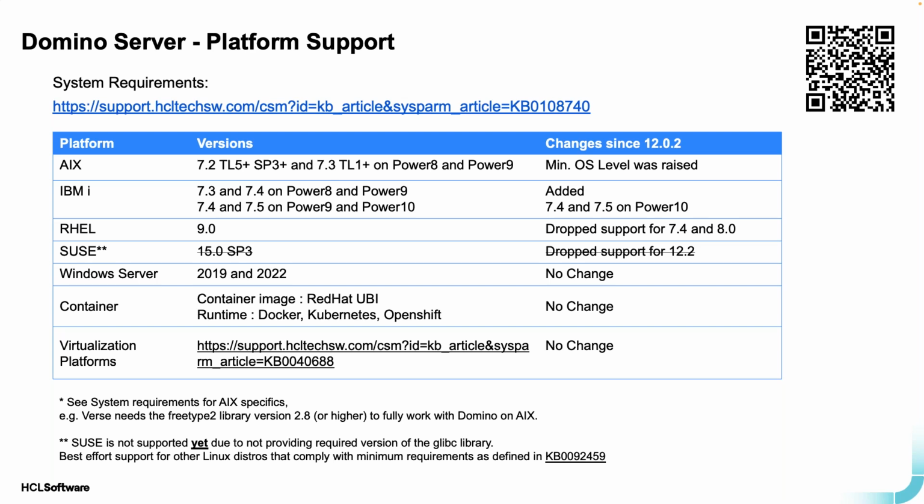So as you see, we support various platforms from AIX to Windows Server, where certainly the choice is yours. I mean, we don't mandate to be running on either or of these platforms, and you may have your reason to prefer one or the other. Good news is that we've updated the system requirements for all of those.